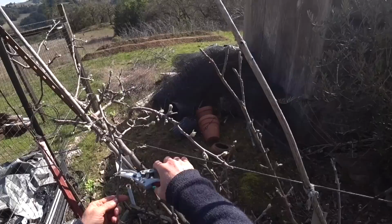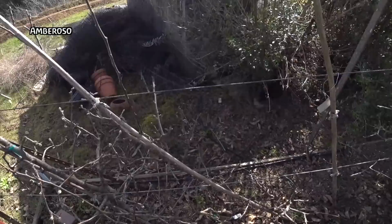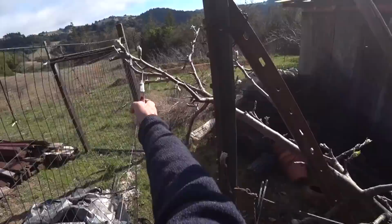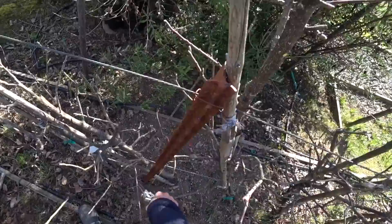This is one of the Etter apples, Amberoso. It is not very good to me. To my taste, I never eat them, really. I mean, they're not bad, I don't know what it is. They're just not good. Pierce's Pasture, no. Haven't been interested in that one either. This will probably get grafted over.